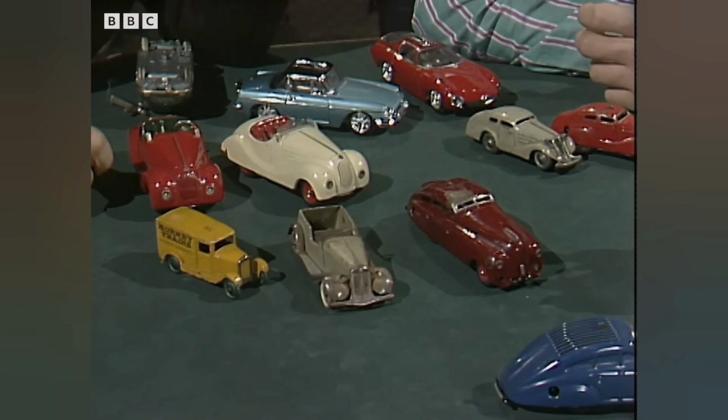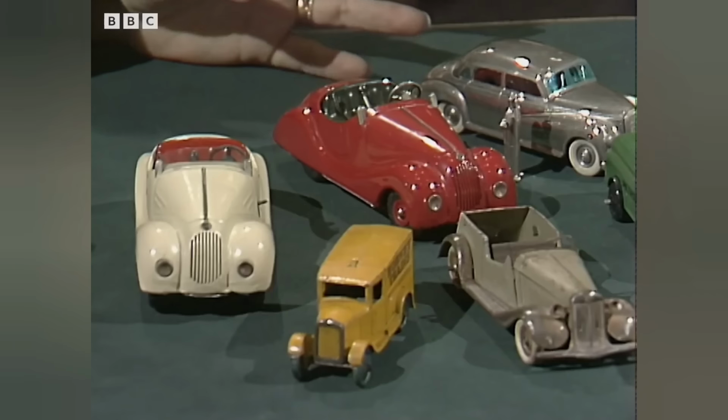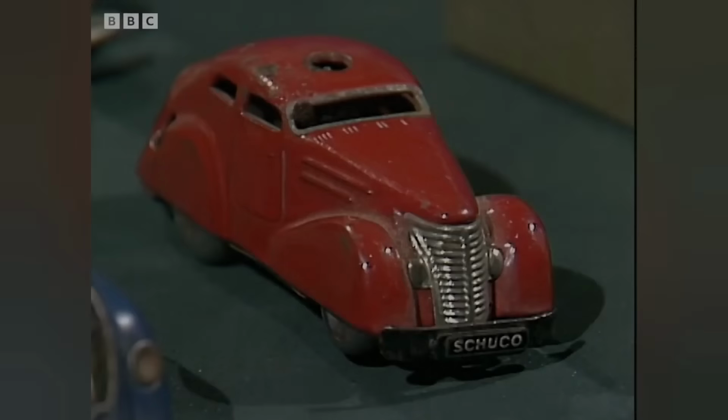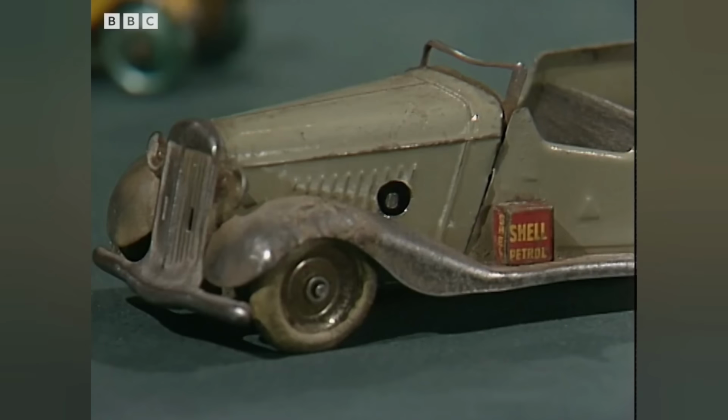The next items are treasures in the form of English and German-made toy cars. The owner's parents started collecting them even before he was born. You knew that you weren't supposed to play with them? Well, they were bought for me and they were put in a display cabinet. This is just a bit of his collection. He had actually never played with any of these cars.